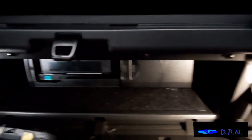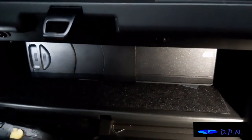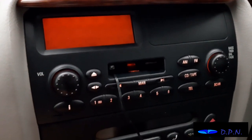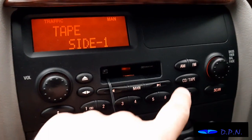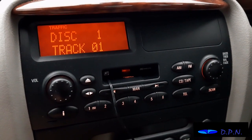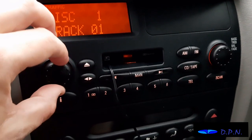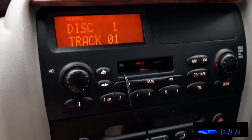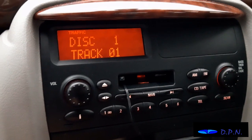Right, it seems to have stopped doing what it's doing, so we will once again shut this little door. Let's turn our radio on. At the moment it's on tape, so if we press CD, hopefully it's going to work. Yeah, so hopefully you can hear there was the start of a track playing, disc 1, track 1, so it does appear to be working.